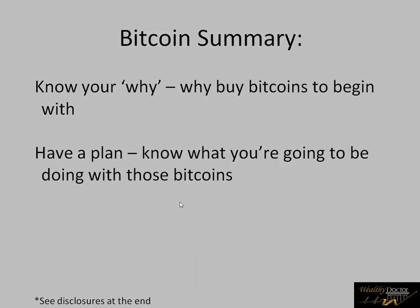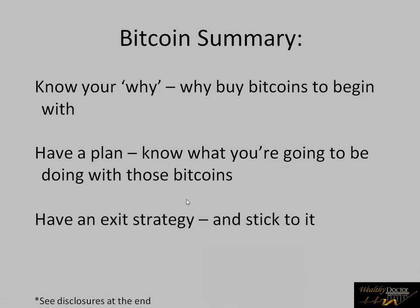But more and more legitimate businesses are starting to use Bitcoin. So know your why. Why are you buying Bitcoin to begin with? If you're speculating, know your exit strategies and stick to it.